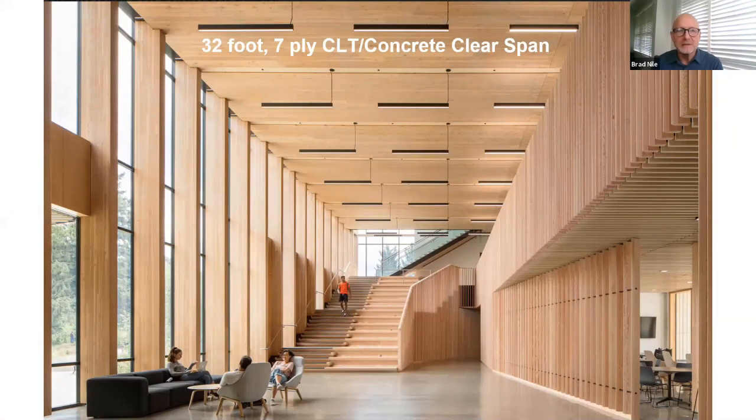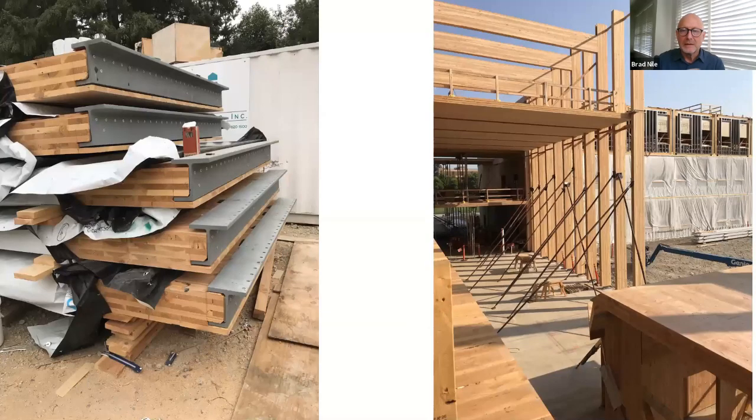Okay, next item is this 32-foot clear span, right? Okay, look at this atrium. There are no beams, right? It's just a 32-foot 7-ply CLT concrete composite clear span. And I'm going to tell you the story of how we did that. Of course, it started with a back span and cantilever. And this image on the left is how we engage those 32-foot panels to the back span. Right, quite a simple approach.